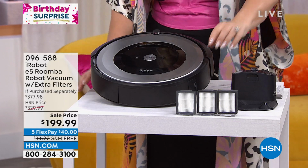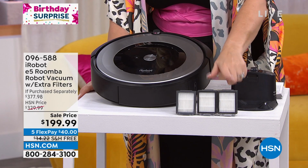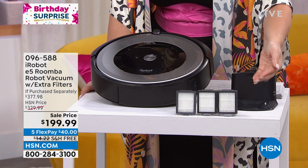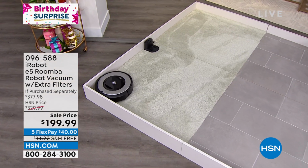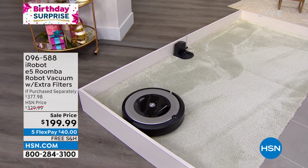We're then including 3 filters. Usually when you get this, it doesn't come with 3 extra filters. Maybe you want to wash one filter, let it dry, and use the other one, so you can go right away. It's just a convenience thing. You can rinse them out.